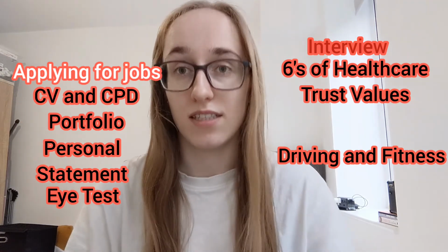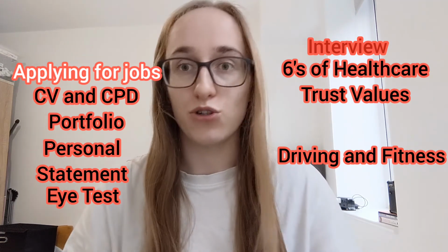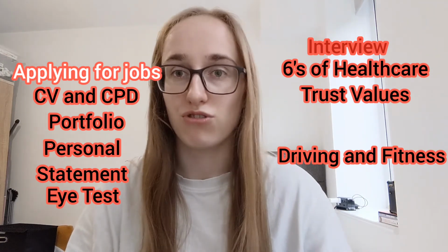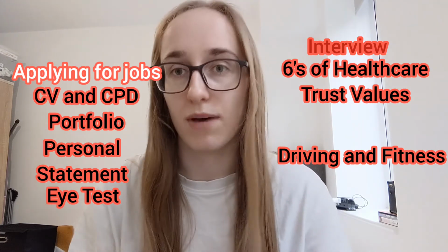The fitness tests are difficult. They're designed to be difficult. I've had a lot of trouble with fitness tests, so if you can, start early on. I started in first year training for a fitness test and I've still struggled, so if you can start early on training for it and know exactly what they're going to expect of you, the better.